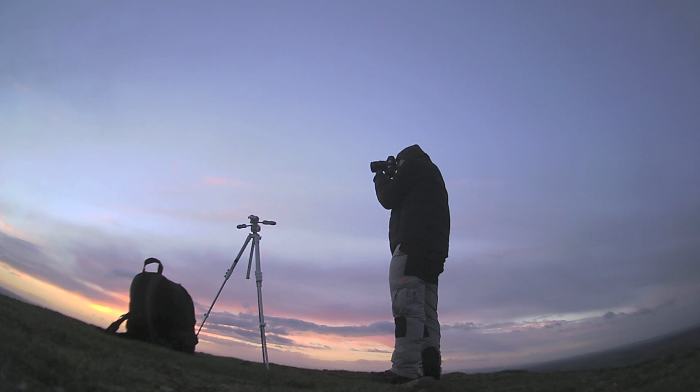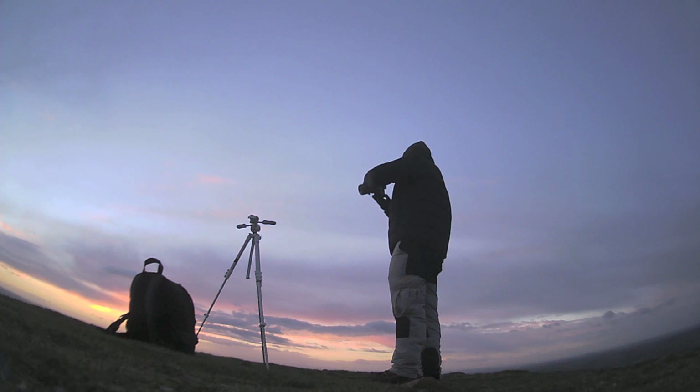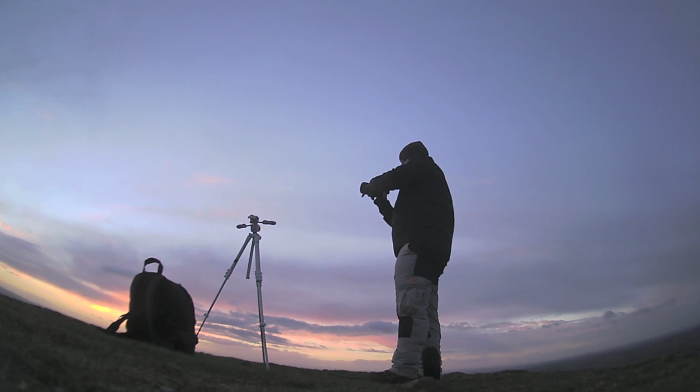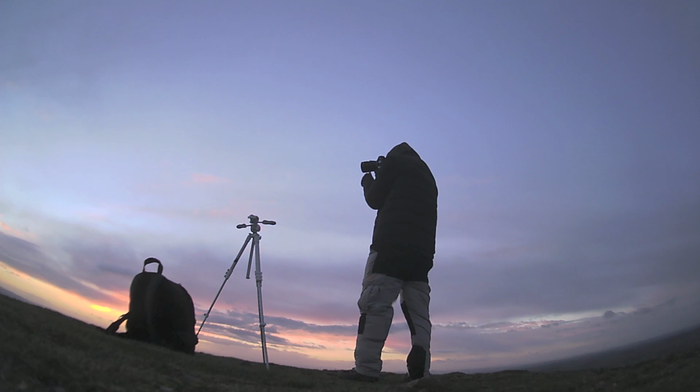I'm going to try and just catch this sunset of the Herefordshire Beacon, actually, which is where I started my journey. So I'm going to flick over to manual focus. Actually, I'll autofocus in the distance. Okay, then I'll set my focus. And then we're just going to do a few left to righters. Here we go. I'm going to zoom in a little bit, actually.